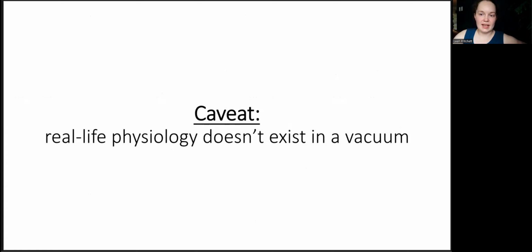And just a quick caveat, the one final thing I would like to say is that all of this physiology that I just talked about, that discussion exists in a vacuum. There's a lot of patients with a variety of concurrent conditions that can affect physiology and make the drugs not work as described under perfect conditions. So take that information with a grain of salt. Always consider the patient in front of you because they're little and they probably didn't read the textbook yet.